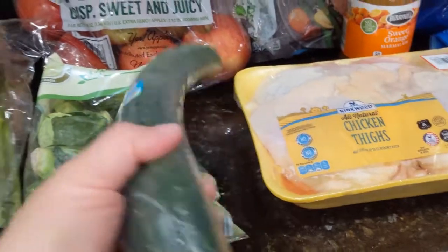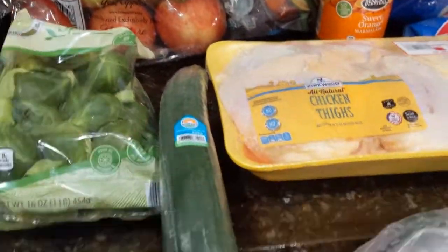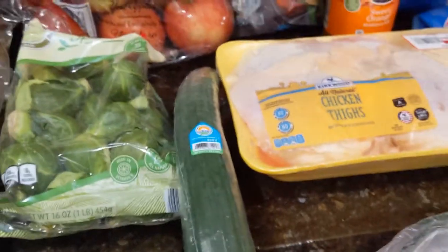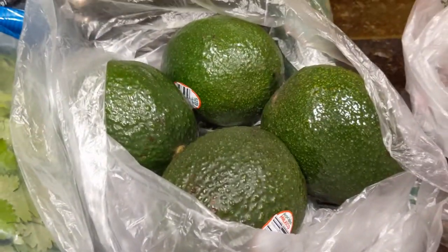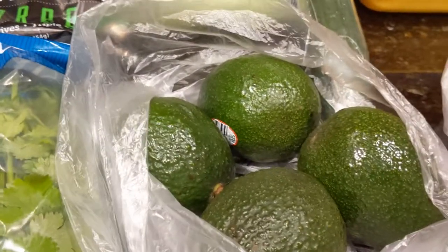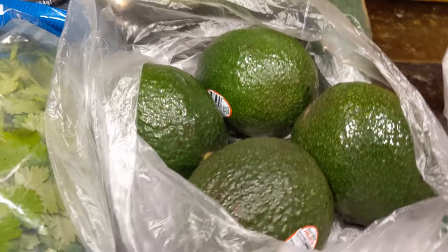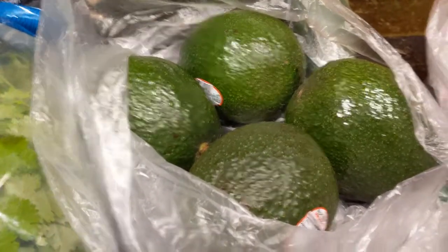Then here, of course, as usual, it's our English seedless cucumber for our pickled cucumber dish that we eat all the time. And then we have here ingredients for yet another guacamole dish. But this one, I think I'm going to see if my friend can make it, because she, as we say here, really puts her foot in it. It's so good. There's something about the way she makes it that I just can't replicate at home.